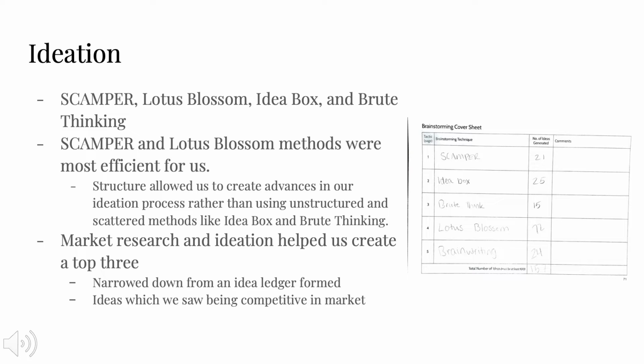During our ideation process, we combined different brainstorming methods to produce the best quality ideas for our package design. As a group, we excelled when using the structured brainstorming methods as it kept us on topic. The methods that we saw as efficient were the Scamper acronym and the Lotus Blossom chart, while the idea box and brute thinking methods resulted in scattered off-topic concepts for our package.